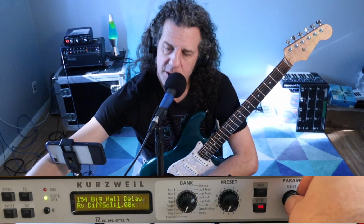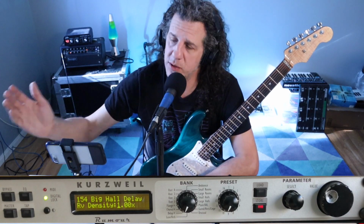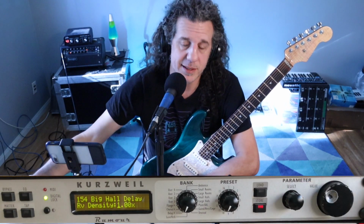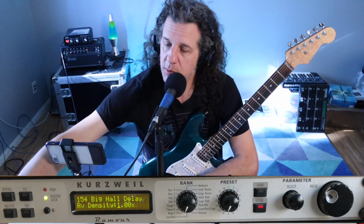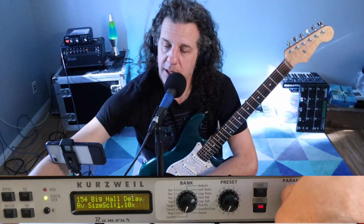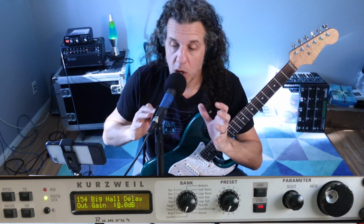And the rest of these parameters, diffusion scale, size scale, density, I'm not really going to get into those. Maybe in another video. It's so technical, this stuff about reverb. I just want you to see reverb pre-delay, the decay size, and the room type. We're just going to deal with that. So now what I'm going to do, but I want you to see rooms, chambers, halls.